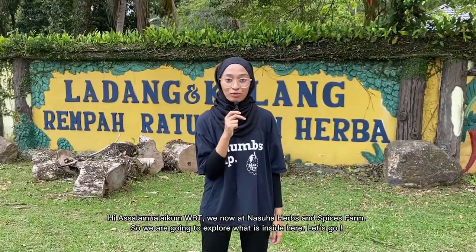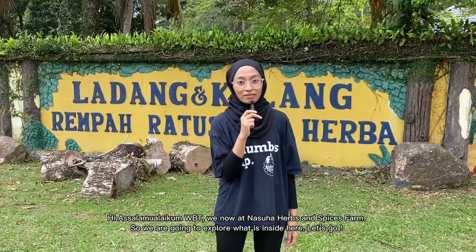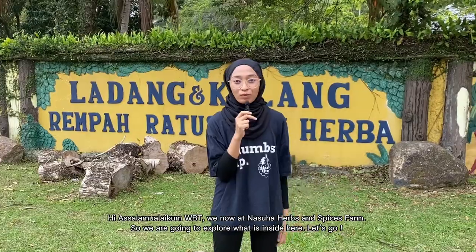Hi, assalamualaikum warahmatullahi wabarakatuh. We're now at Nasuha Herb and Spice Swap. So we're going to explore what's inside here.